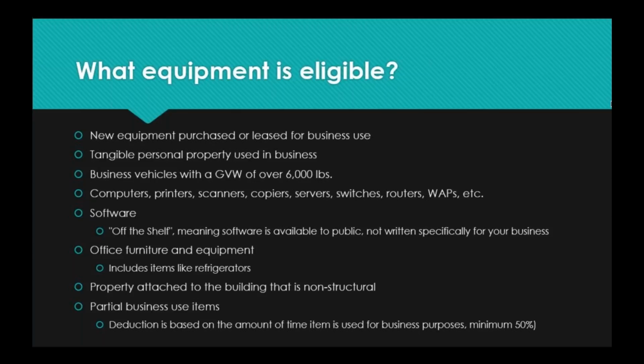You can also deduct partial business use items. So if you have, for instance, a laptop that you take to the office and you use it during your workday, but then you take it home and you use it for personal use as well, you may still be able to deduct a portion of the cost of the laptop if it was purchased in 2017. The deduction is based on the amount of time the item is used for business purposes, and the minimum is 50%. So if you only use it for business a couple hours a week, it's not quite going to be eligible. But if you use it about 50-50, half the time or more for business use, that is something that you can claim under this deduction. So it doesn't even necessarily have to be things that stay in the office. As long as it is used for business use at least half of the time, it counts.